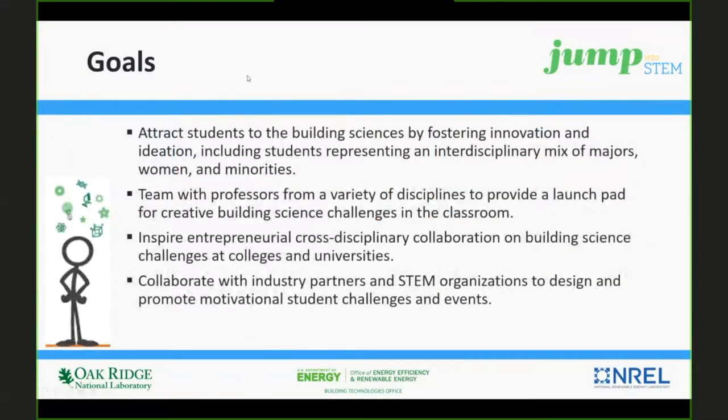So the goals of the program are to attract students to the building sciences by fostering innovation and ideation, including students representing an interdisciplinary mix of majors, women, and minorities. We team with professors from a variety of disciplines to provide a launch pad for creative building science challenges in the classroom. We want to inspire entrepreneurial cross-disciplinary collaboration on building science challenges at colleges and universities, and we want to partner with industry and STEM organizations to design and promote motivational student challenges and events.